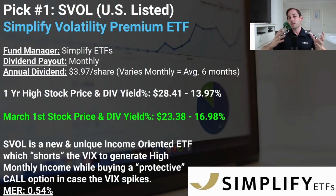So if you're shorting the VIX, it means they think volatility is going to go down, or this fund writes options and gets premiums with the notion that volatility goes down. So just in case the VIX spikes, like it did a crazy amount in March 2020, for example, they actually buy a call option in case it does. So the MER is 0.54%, pretty decent.